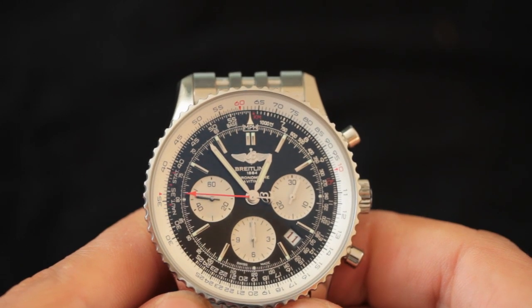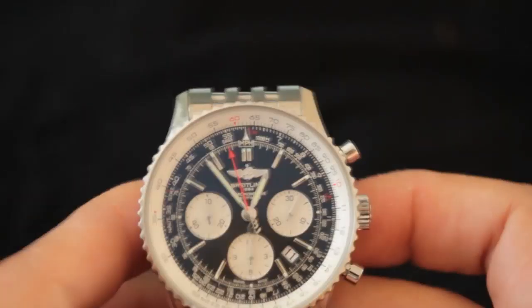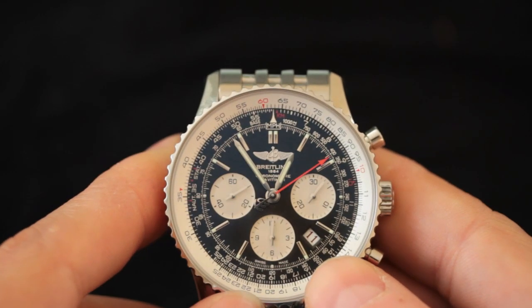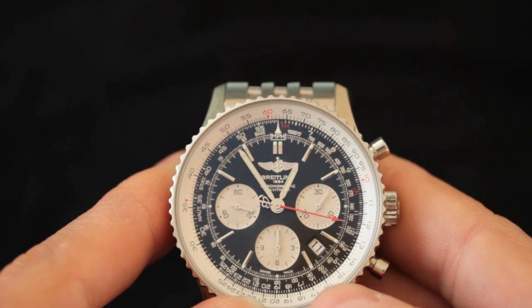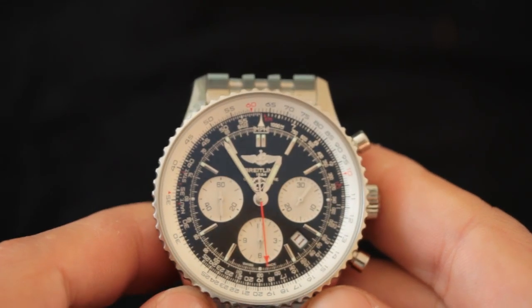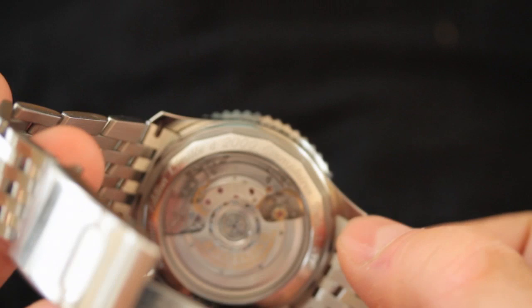Apart from the display case back, another thing you can use to quickly differentiate limited editions from non-limited editions is the date. You can see the date on the limited edition is a white background with numbers on the collar. The non-limited edition will have a black background on the date, and this is probably the giveaway, the quickest way to spot a non-limited edition. Apart from that would be the display case back, which we already talked about.